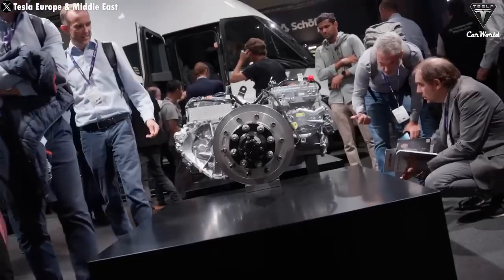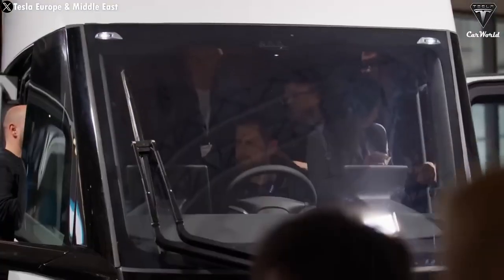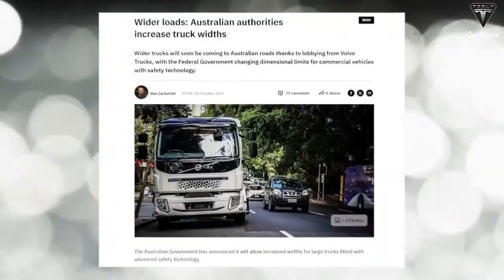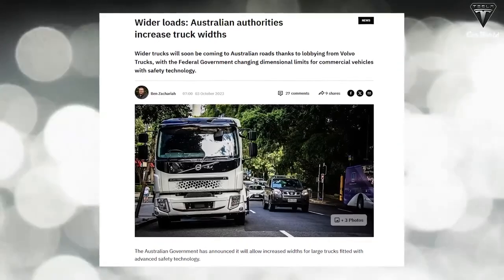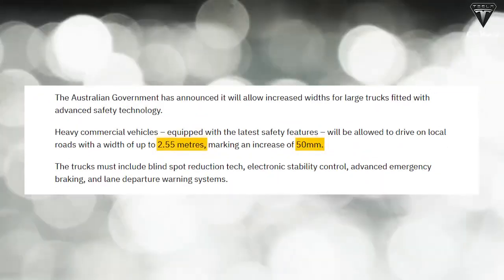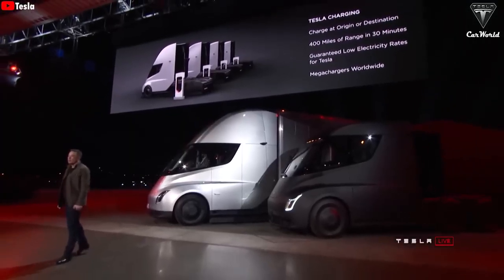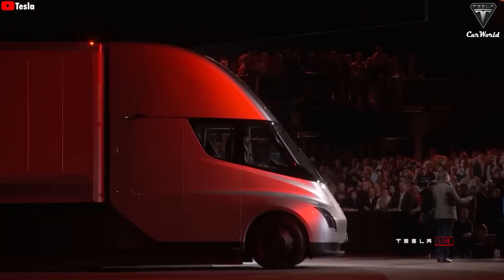Introducing the Semi to more markets is now more feasible, as countries are gradually easing regulations on electric trucks. For example, last year, the Australian government announced it would increase the maximum width of trucks by 50 millimeters to 2.55 meters, provided the vehicles are equipped with advanced safety systems. Before, Elon viewed the truck width regulations in Australia as a barrier when he wanted to enter the local market.